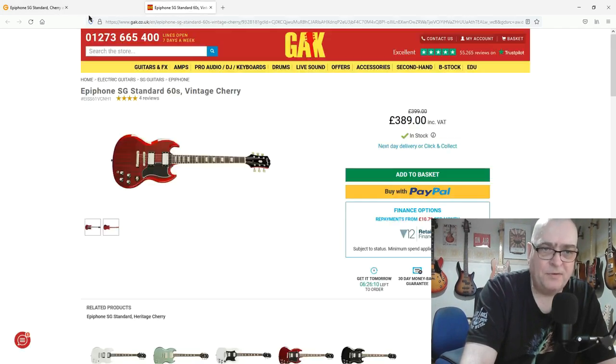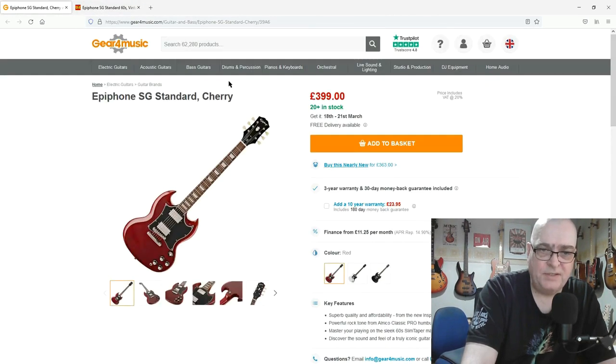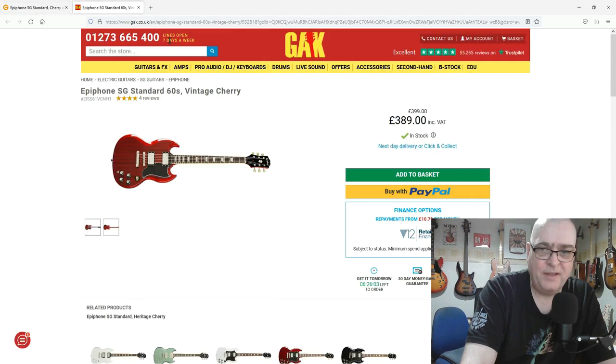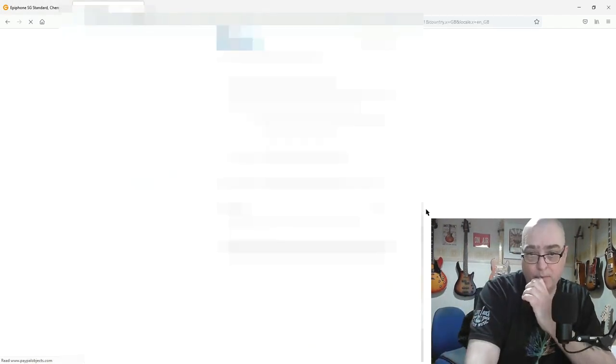Yeah, so we've got between the SG Standard in Cherry, and yeah, it's going to be this one. I'm having this one. I'm going to buy it. Let's buy with PayPal. Go on, lad. Away out.